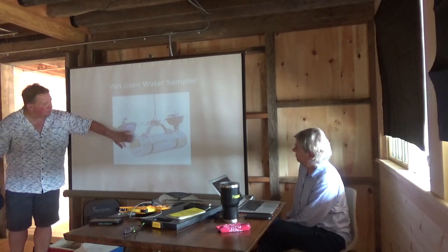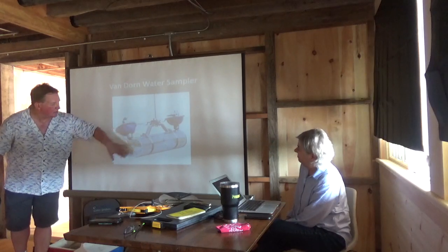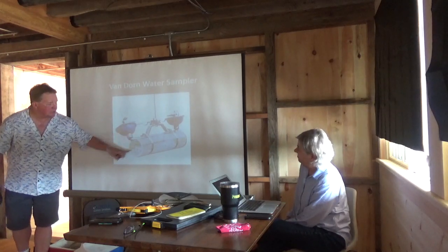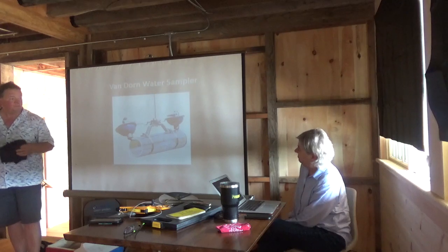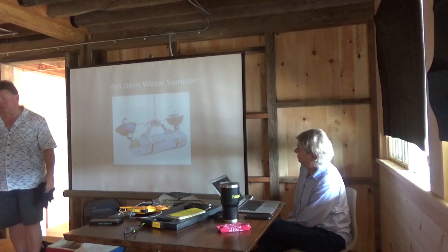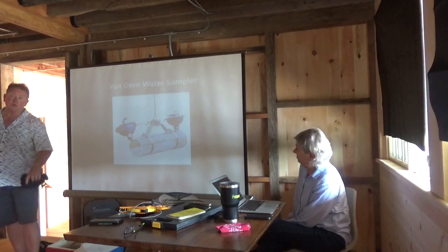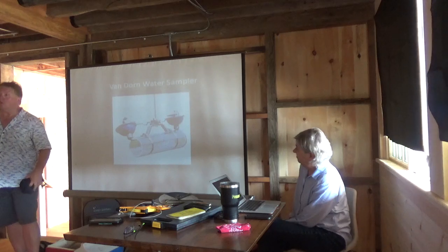But essentially this bottle with these two plungers that open up and connect here allows water to pass through this acrylic tube, and so you can lower that thing to 1 meter of depth because I want to know what's going on in the surface water, and then I also wanted to know what's going on near the bottom where the water is anoxic.